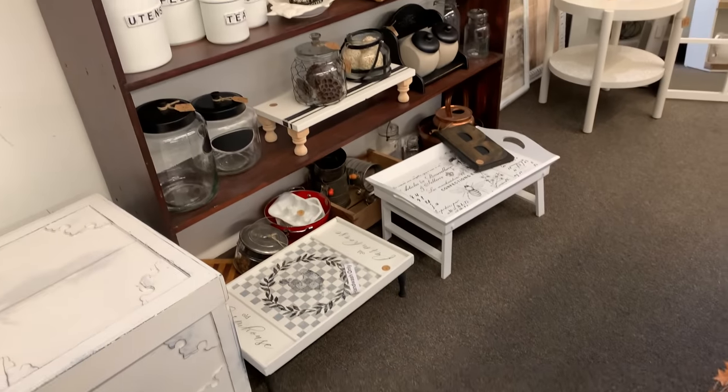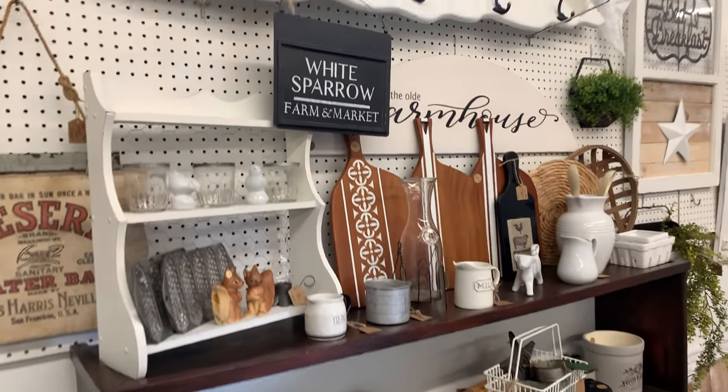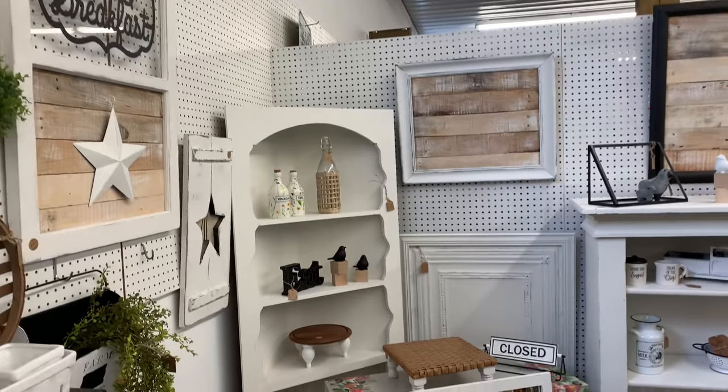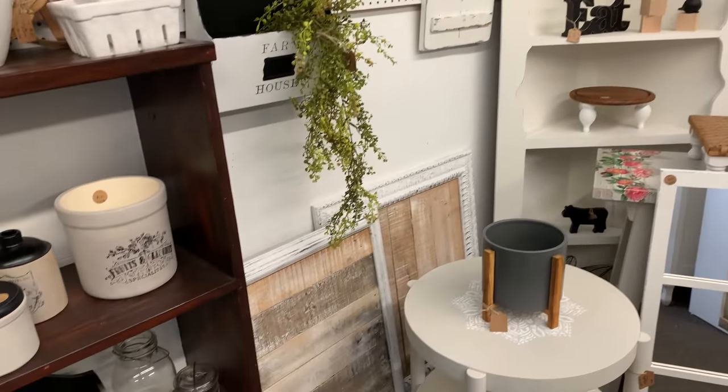I will always have my base color of white and then add from there. But yep, this is what it looks like. Two weeks of not being in there to straighten things up and bring new stock in. Not terribly bad. I think within the two weeks, we sold 76 items.